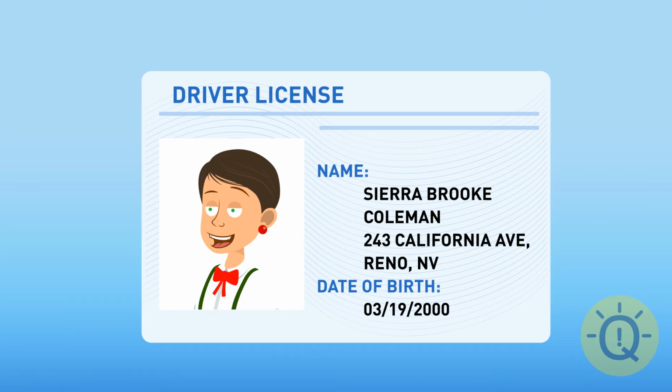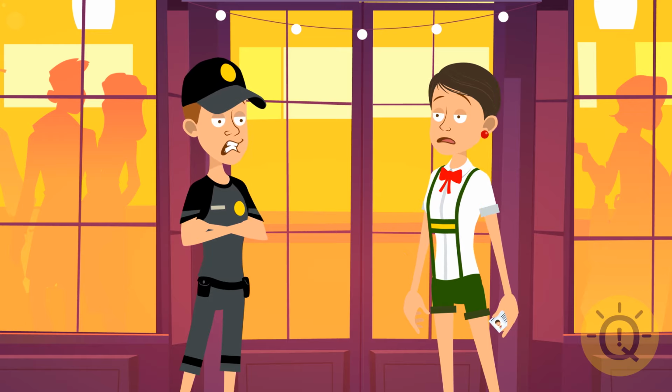Look, the woman in the pictures looks similar to the woman in reality, but she has a different eye color. It must be a different person. I wouldn't let her in.